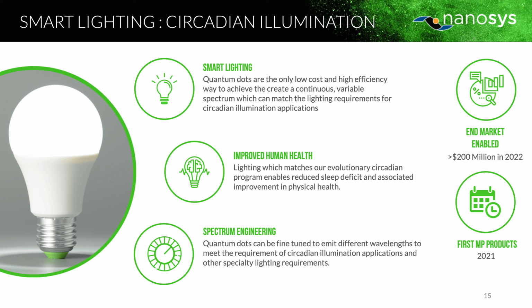So being able to create daylight types of spectrum in our office environments is really a very effective way to improve employee health and get us all out into the sunlight, even though we work indoors. So this type of circadian lighting and circadian type of illumination is also something that we see quantum dots can really help with, because of their ability to create this multispectral, broad spectral kind of response in those lighting applications.